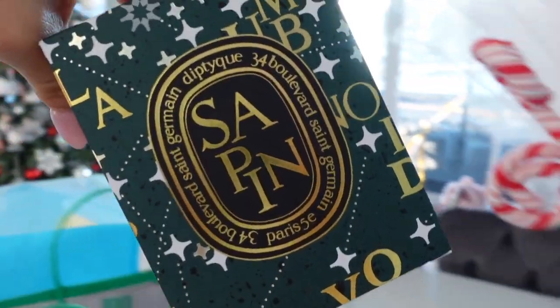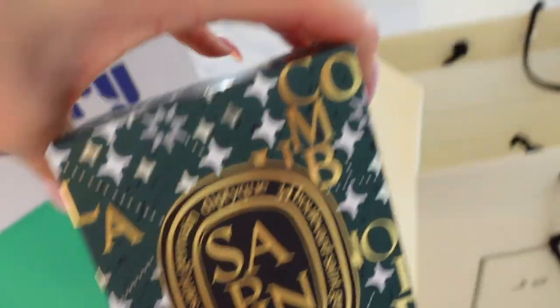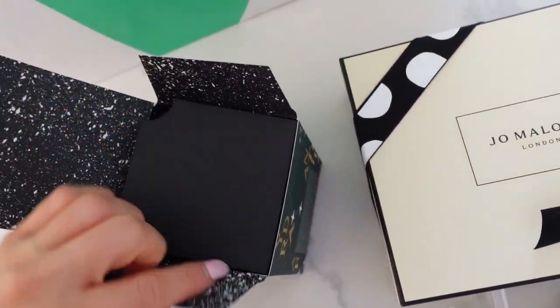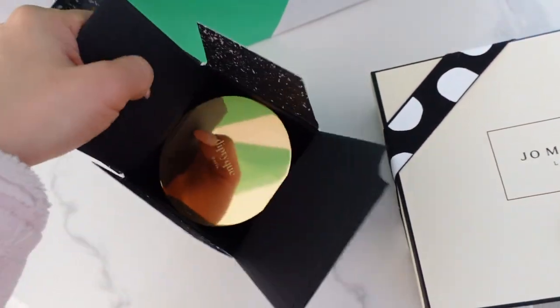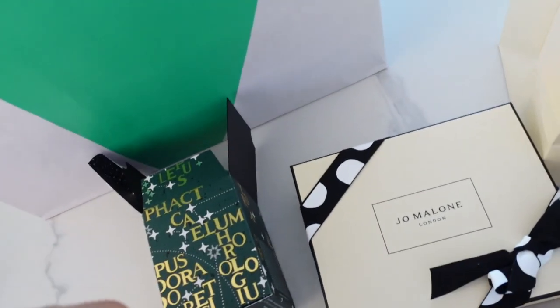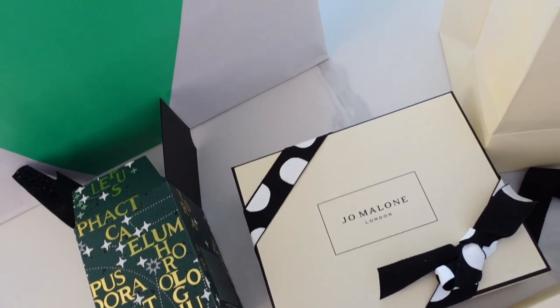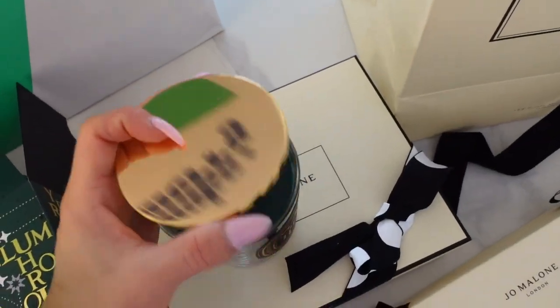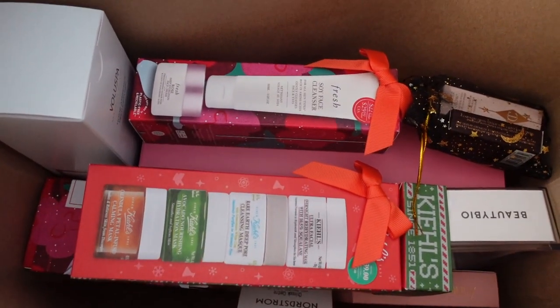Got this candle, which I've been so obsessed with. This is like the best smelling candle. It's very woodsy. Kind of reminds me of Fireside from Bath & Body Works. Let's see if I can get it out with my hand. Oh, the packaging. Look at that. So pretty. The candle's green. So I got that. And then gift sets galore.